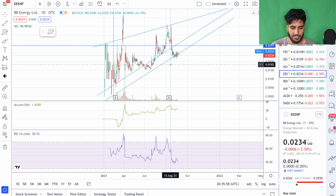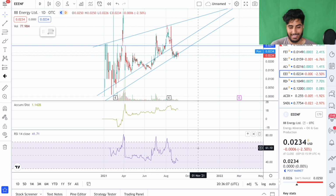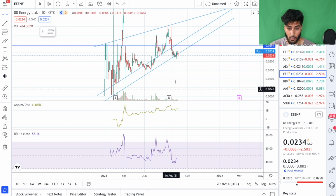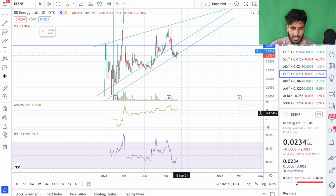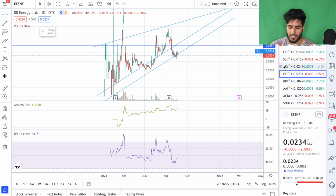Personally, I would like to see an RSI at least a bit lower. I'm looking at around 30, 35. If I can get 88 Energy at an RSI of around 30, 35, that seems like a more attractive play. Right now, this is a wait and watch, but these are nice levels if this continues to trade in this uptrend. And you could tell with this accumulation, people aren't really selling this one. So this one still is a very attractive play.